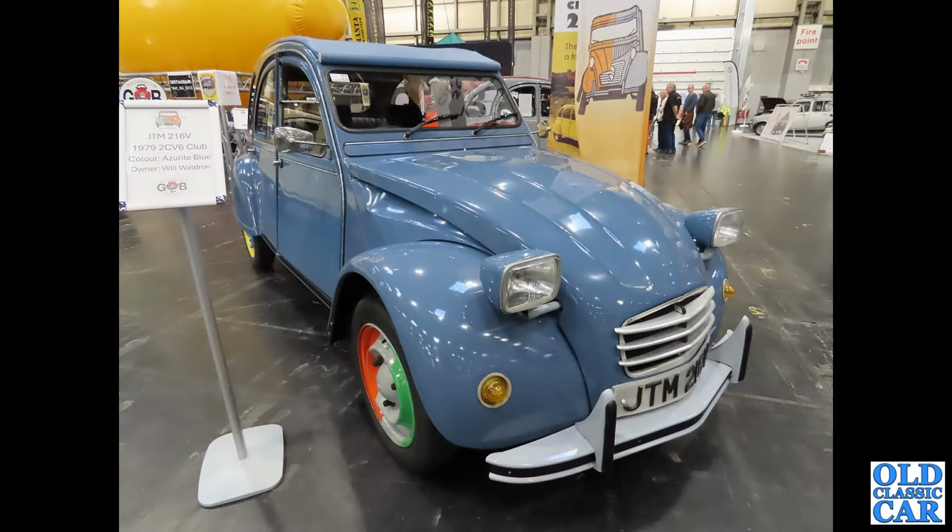The old Citroen 2CV and the information board there handily tells us that this is a 1979 2CV6 Club in Azurite Blue. Very smart indeed.